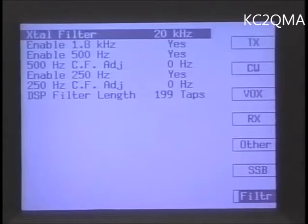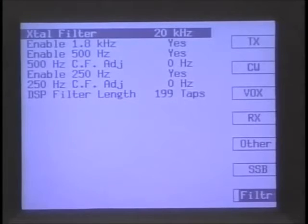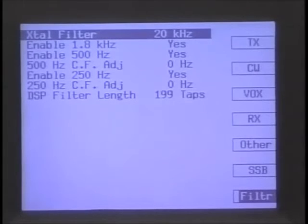Any signal that appears inside the roofing filter, even if you don't hear it in your receiver passband, will have a negative impact on receiver performance. Loud signals inside a roofing filter lead to a loss of dynamic range and receiver sensitivity. We've been able to overcome this with the Orion by using a series of mode-appropriate roofing filters. There are 7 filters total available. 4 of the 7 are standard at 20 kHz, 6 kHz, 2.4 kHz, and 1 kHz. Additionally, there are optional filters available at 1.8 kHz, 500 Hz, and 250 Hz.